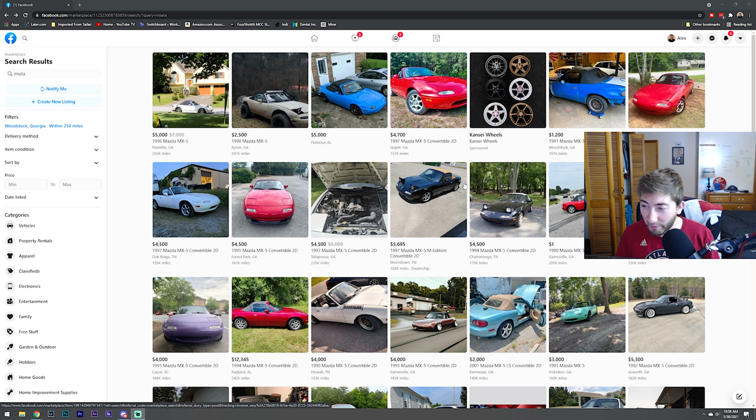So to see some of these in action, let's go ahead and take a look at two ads, one that's good and one that probably needs a little bit more work, so you can kind of see these tips in action. Alright, you guys already know what's up, Facebook Marketplace.